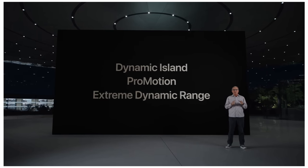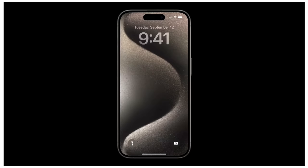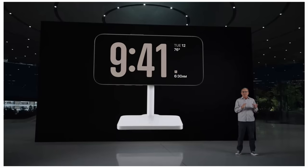Another thing I've really liked is the new standby mode. This is an iOS 17 feature, not exactly an iPhone feature, but can you really separate the two? Either way, this new ability turns the iPhone into a desk clock when it's charging and in a horizontal position.